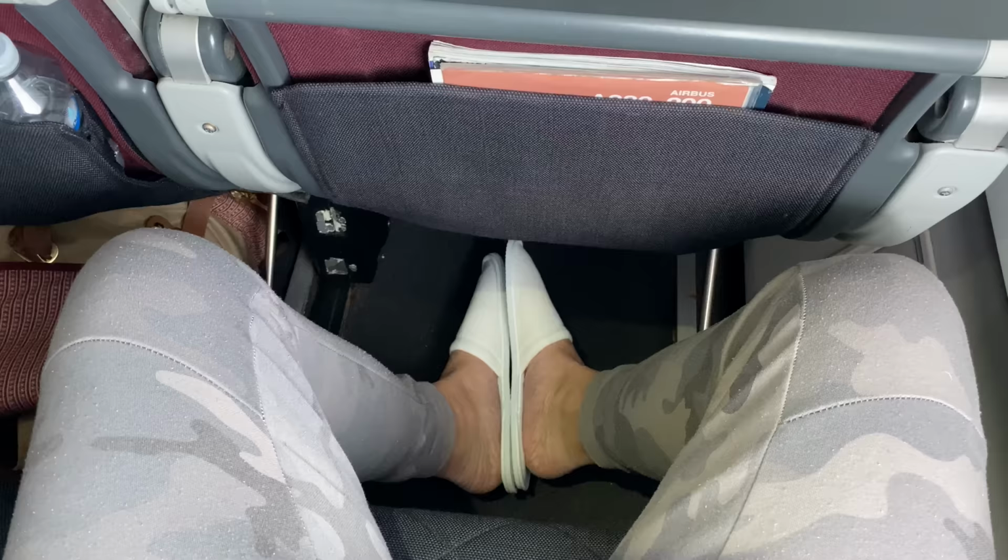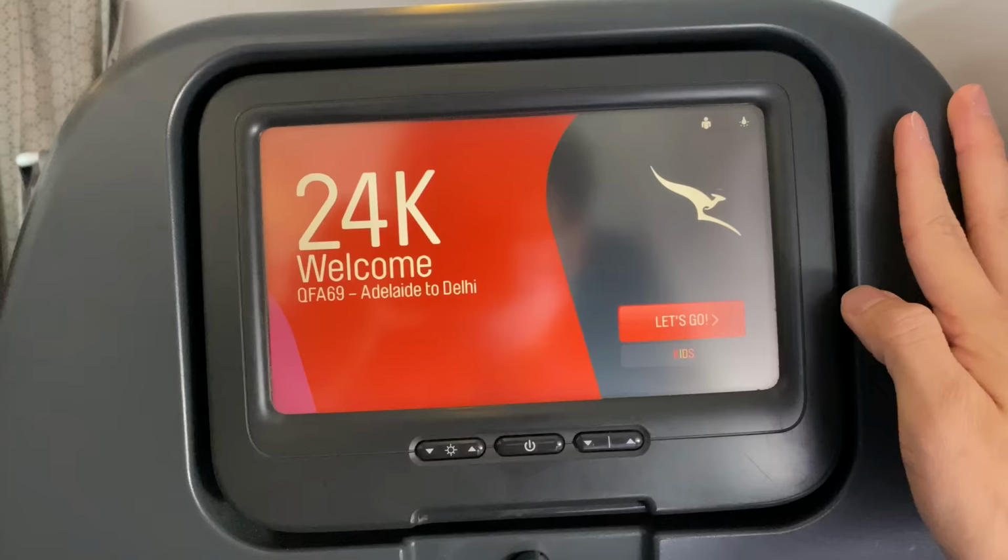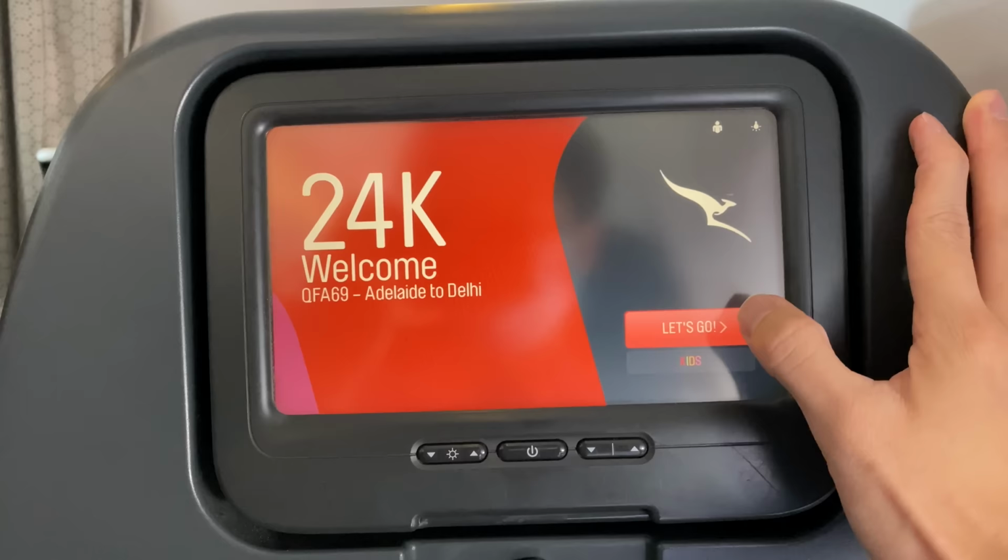Previously, my longest Qantas flight ever was from Tokyo Narita to Melbourne. Flight time just over 9 hours. Our flight time today is about 11 hours, making it my longest Qantas flight ever.